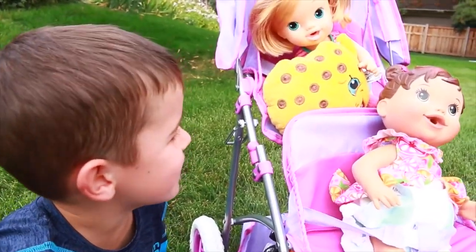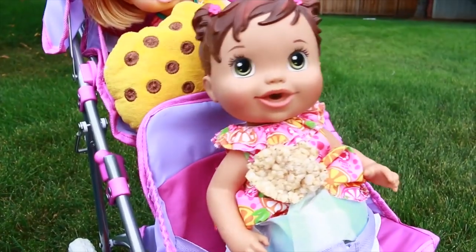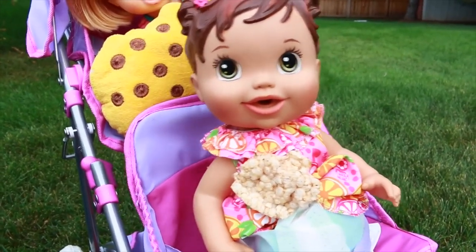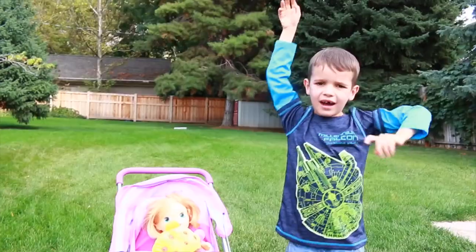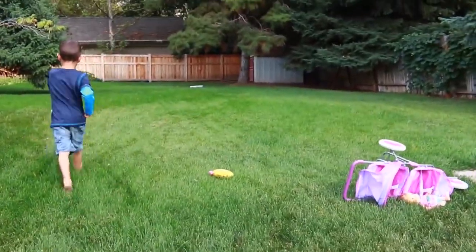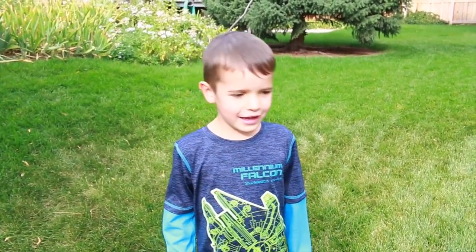Babies, you are ridiculous! Here, take this rice cake. Hey, wait a minute. This isn't a whole rice cake. It's just a piece of a rice cake. I want more. Gimme, gimme, gimme. I've had it. Woo! I'm never giving those babies a stroller ride again.